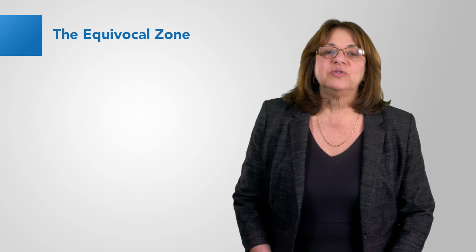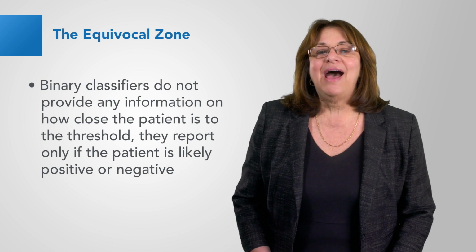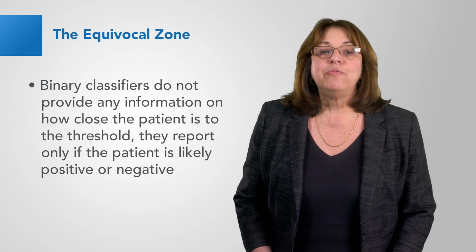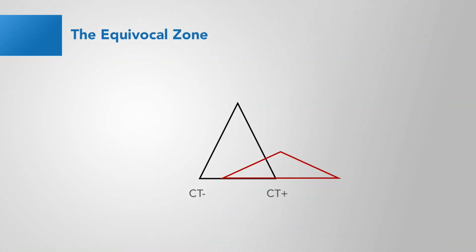How to think about the equivocal zone. Binary classifiers do not provide any information on how close the patient is to the threshold. They report only if the patient is likely positive or negative. In the diagram shown here, we have two triangles. The one on the left, the black one, showing CT negative patients. The red on the right, showing CT positive patients. The dotted line indicates the threshold of the classifier, and anybody to the left is likely CT negative, and anybody to the right is likely CT positive. But you have no idea whether the person is very close to that threshold or very far away.